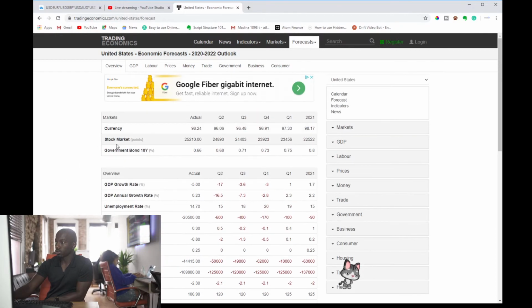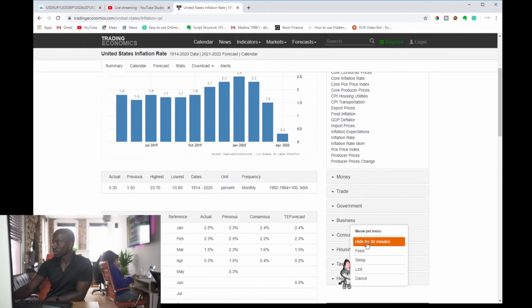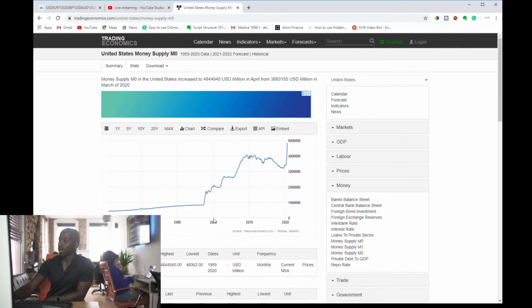All right, so let's see. Let's just go to the inflation rate, and then we'll just head over here to money. So we need to go to money supply, M0 money. If you guys don't know what this stuff is, this is why we have the academy. You have to understand this information to be able to really understand exactly how markets function. It's extremely important. So take a look, folks.